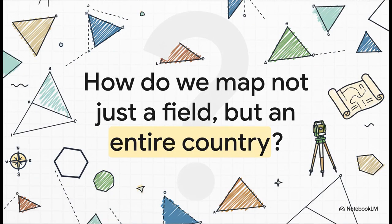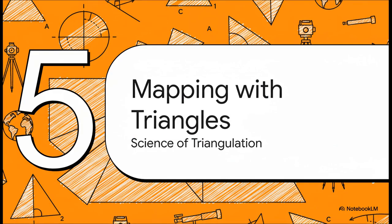Okay, so we've scaled up from a field to a highway. Now it's time to take the final leap. How do you apply these same principles to create a super accurate map of an entire nation, a vast, complex landscape? You can't just go out and measure it piece by piece. You need a bigger, more elegant system. The answer, believe it or not, lies in the simplest, most powerful shape in geometry, the triangle.